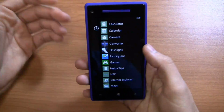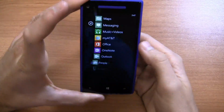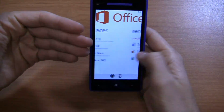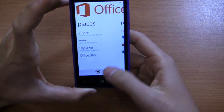But I find that a lot of these applications, Twitter, Foursquare, MyAT&T, they work relatively well on Windows Phone 8. But one thing I really enjoy is a full copy of Microsoft Office. So out of the gate, you get phone, email, and Word, PowerPoint, and Excel, so you can access those, and you can start a new document if you want to, and easily access it.